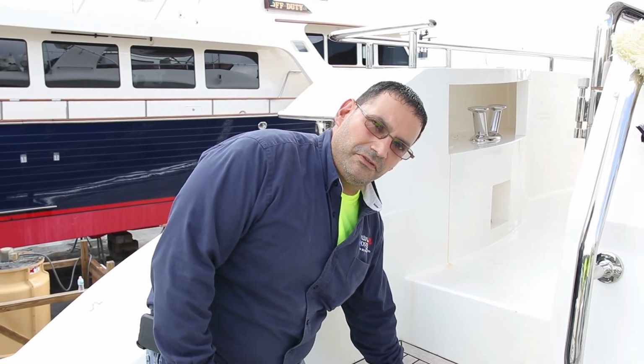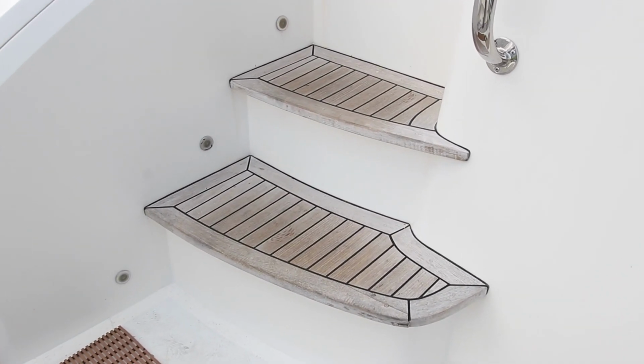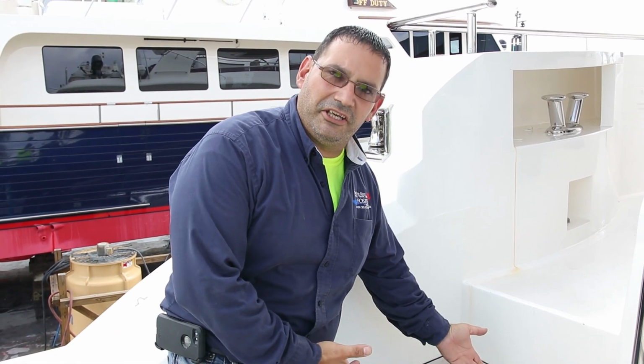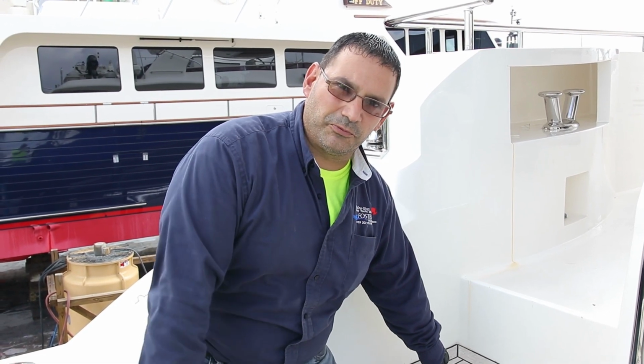Another job that we have in this vessel is that these teak steps are actually leaking and there's water going inside his crew quarters. So we're going to actually remove these steps, investigate why the water is getting inside the crew quarters, repair the issue, and then remake new teak steps. Stay tuned, you'll see the finished product.